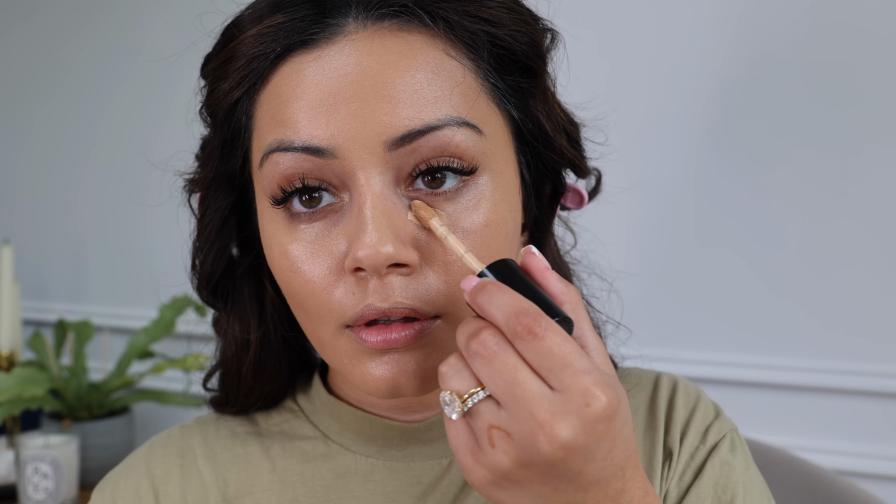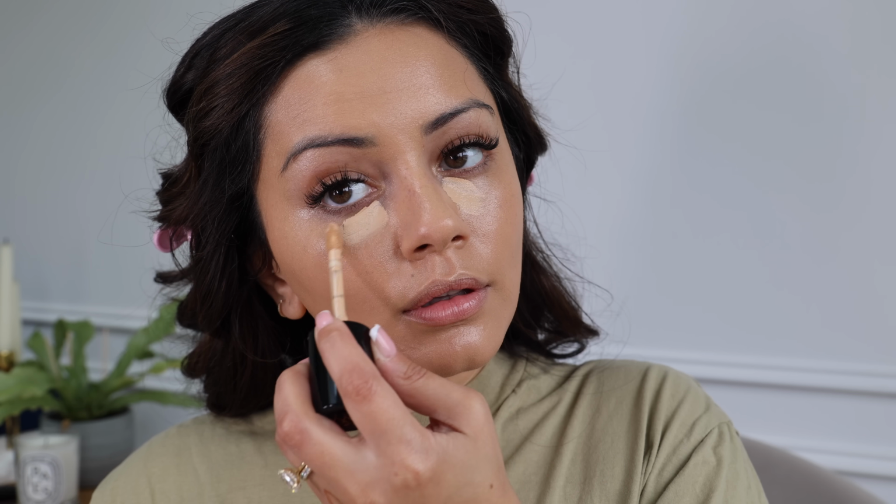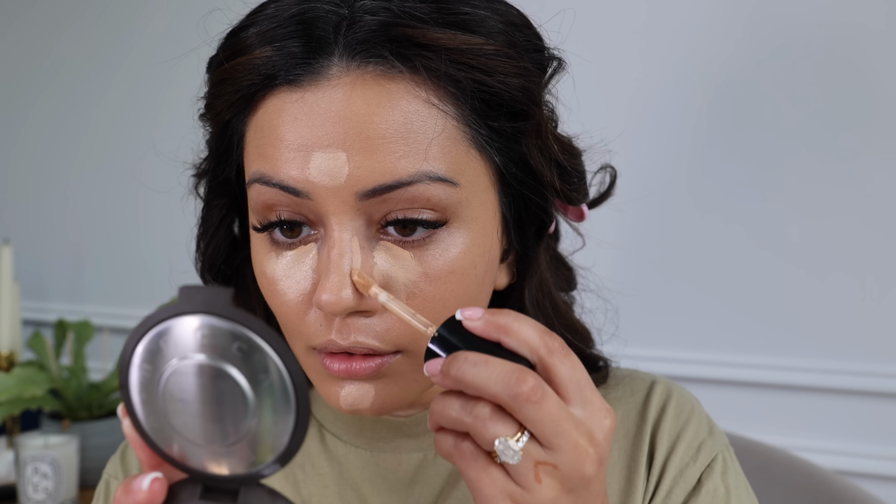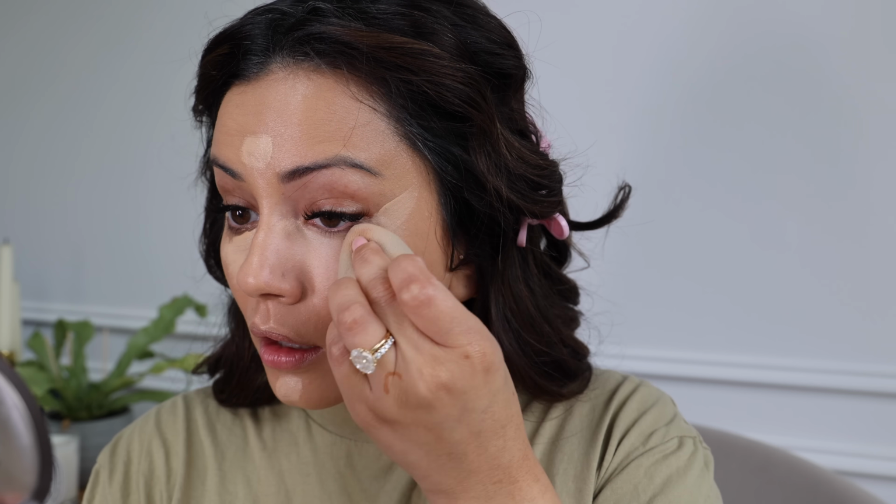Taking the Born This Way concealer from Too Faced, I'm getting this on to the usual parts of my face, so that's underneath my eyes, a little bit on my forehead and my chin, and I'm bringing some of that concealer up onto the sides of my nose, and to lift my eyes, I'm adding a little bit on the outer corners right there, and blending it all away with my damp beauty blender.